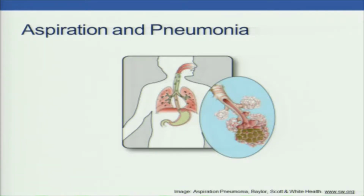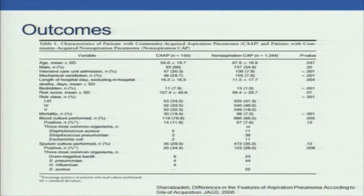The difference between that and what we think of as an aspiration pneumonia is that typically those pneumonias are caused by a larger volume and sometimes more mildly virulent pathogens. But ultimately, what we think of as an aspiration pneumonia is what results from impaired clearance mechanisms for protecting the lower airways. And in many cases, these aspiration pneumonias can actually have a more severe outcome than what we think of as more typical pneumonias.